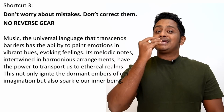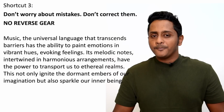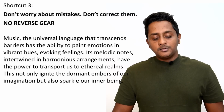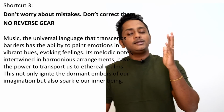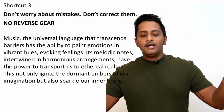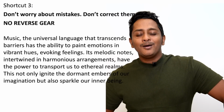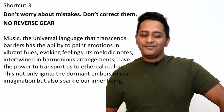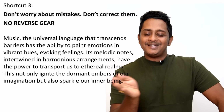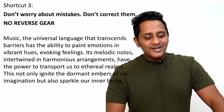You need to have that clarity. Like, my clarity is good. Anyone who listens to me can understand. Music, the language transfers barriers, the ability to paint emotions and vibrant is working feeling. Zero. You are thinking, "Oh, I am universally conveying." No, nobody's understanding. Be very careful. Whenever you make a mistake, don't come back and correct it. Don't fumble. First of all, don't make mistakes. If at all you make mistakes, don't go back and correct it. That's shortcut number 3. Easy peasy techniques, isn't it?